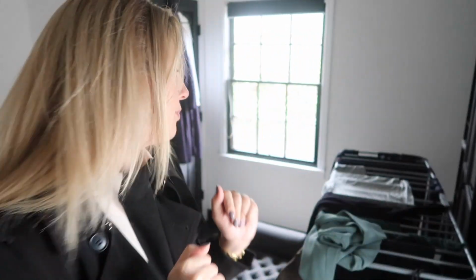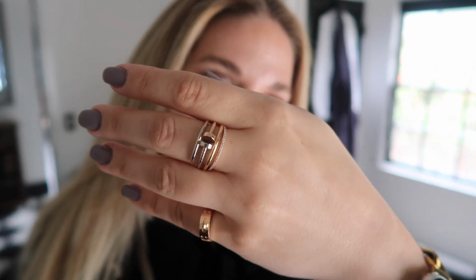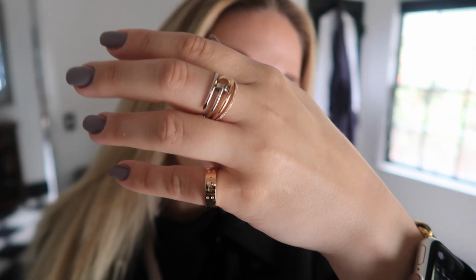Okay, we need to put on more rings. Okay, so we've got some, can you see this? Ring candy. I've got 2 Cartiers stacked together. Hello. Try to focus. A little Hermes Kelly moment and a Van Cleef reversible moment. We're going for the rose gold today. I'm here for it. Okay, let me show you the whole outfit.